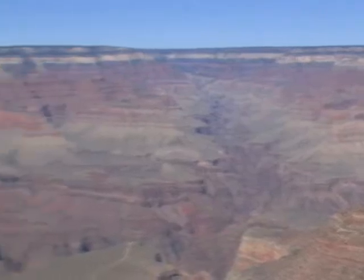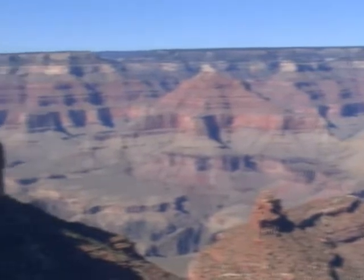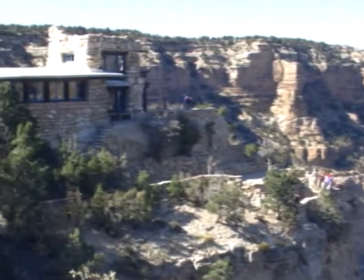The good news is that there are more choices than ever before for you to get the most out of your Grand Canyon vacation. The bad news is there are more choices than ever before for you to get the most out of your Grand Canyon vacation. And you have to make one.